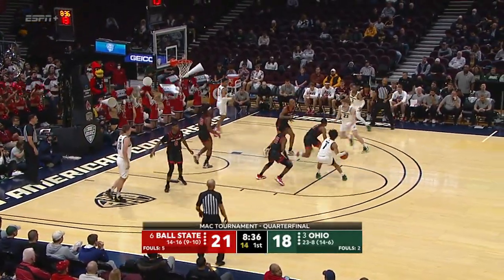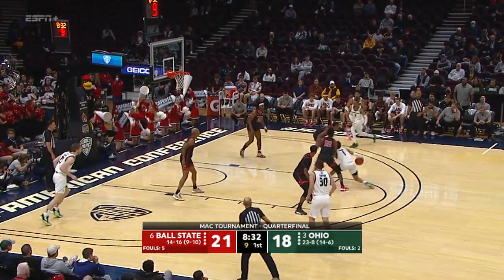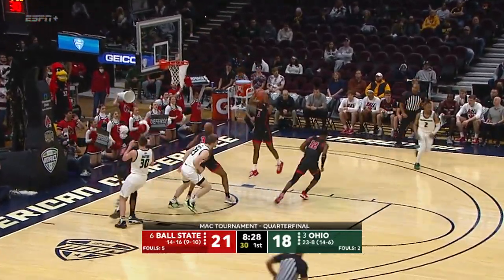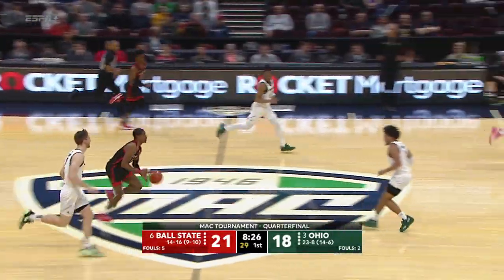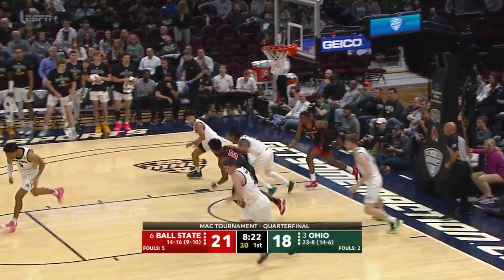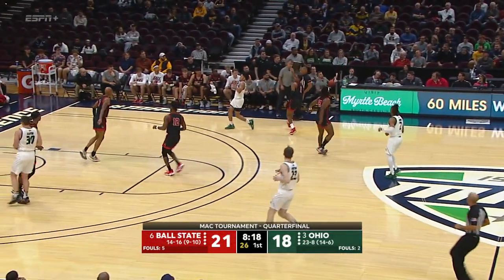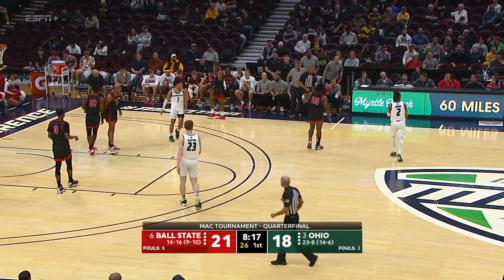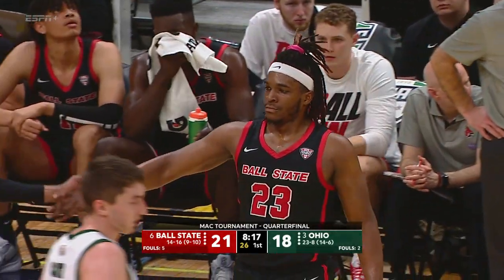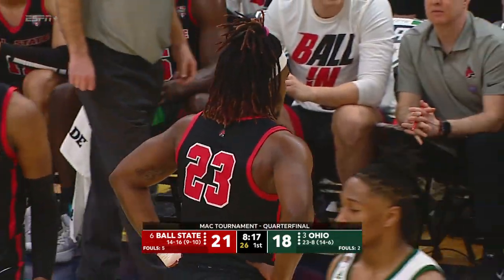Sears on the take, sizing up Jalen Sellers, still sizing him up. That long range three won't go down for Roderick. Ball State not able to finish. This is Miles Brown, and that basketball out of bounds. It'll stay with Ohio. Shooting percentages dropping mightily, Murray Bartow, here in the last few minutes.